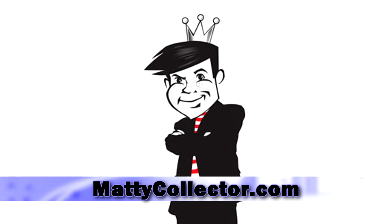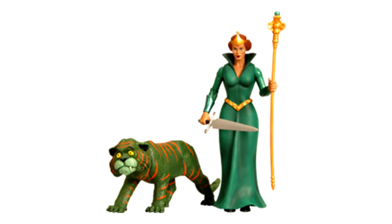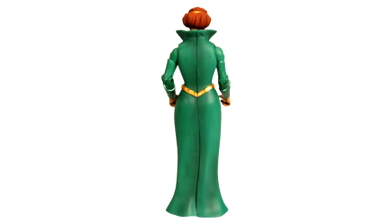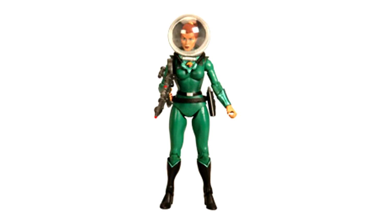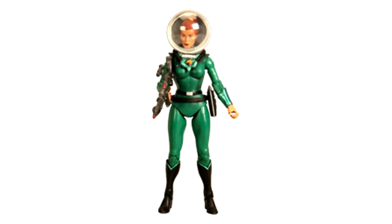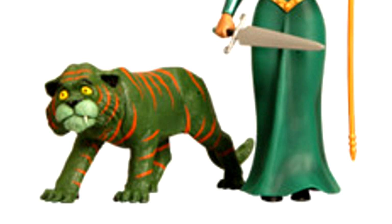MattyCollector.com announced several of its San Diego Comic-Con exclusive figures. Queen Marlena will represent the Masters of the Universe Classics line. She will feature her royal green dress, scepter, and sword, plus an interchangeable space helmet head, rifle, and blaster pistol to transform her back into her fighting days as Captain Glenn, heroic galactic adventurer. As a bonus, Queen Marlena includes Cringer.